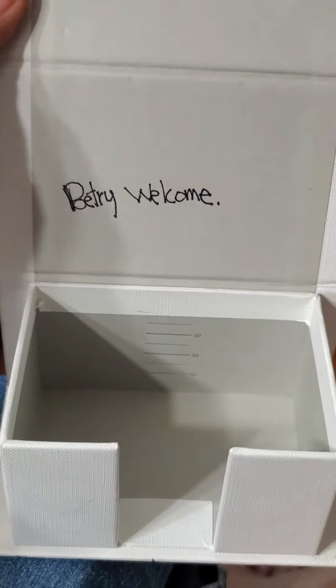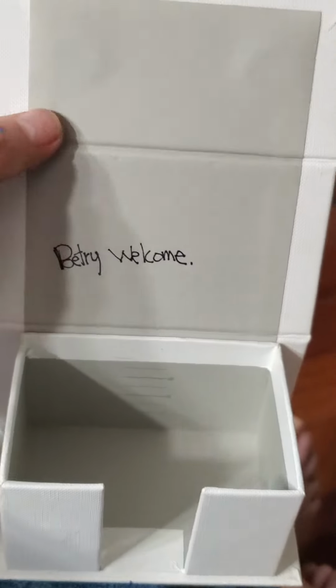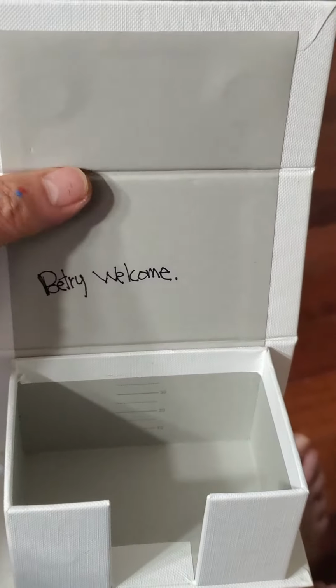Poetry welcome. The idea is to write poems and put them in there. I mean, I don't know if I'm going to do it, but that's what I was led to do. And I'm not going to do any drawing on the inside.